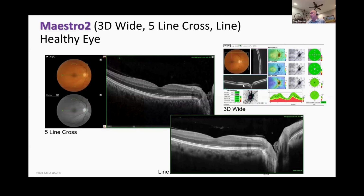These are just some normals. This is the 3D wide upper right-hand corner. And as we go down to the left, that's a 5-line cross. And at the very bottom, that's a single line, which is effectively 50 OCTs on top of each other averaged out. Just beautiful imaging. So if you have, for instance, a patient on Plaquenil or something, and you really want to look at that basement layer of photoreceptors, you really want to throw the kitchen sink at those patients, and you really want to do a lot of scans on them, probably 5-line cross, macular scans, and super high definition.